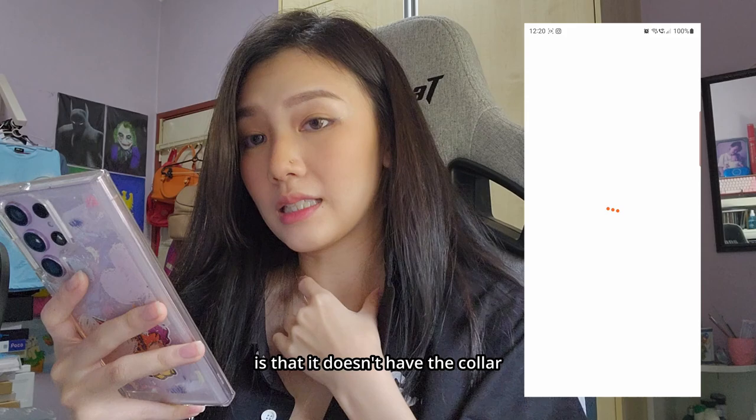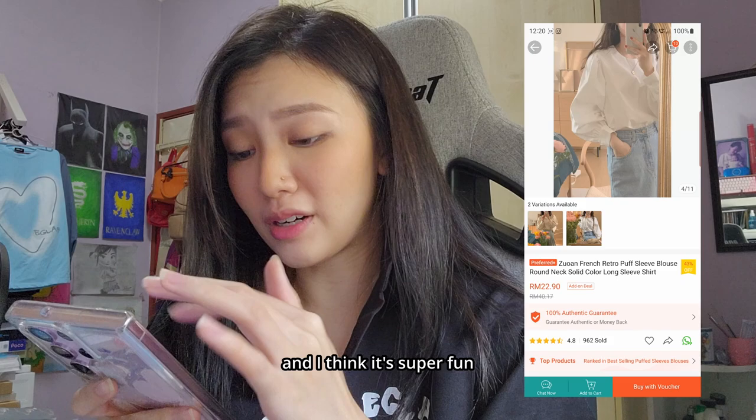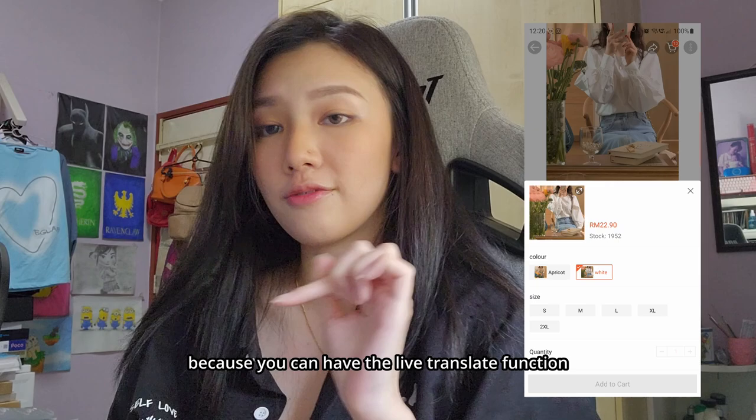So I've been playing with Google Lens a lot recently and I think it's super fun. If I were to travel, I would use this a lot because you can have the live translate function and this is so useful, guys. So just for the sake of this video, I'm gonna show you how it works, okay?